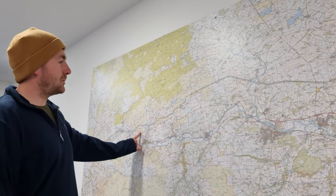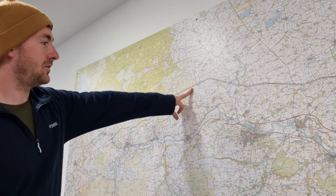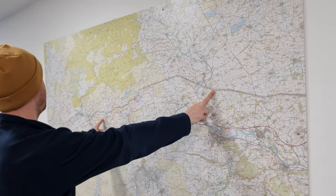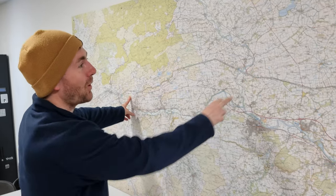So we're going from Haltwhistle today, all the way along the wall, to a place called Fallowfield, which I think was here. So that's the walk we're doing today, which is about 31 kilometers again. It's quite a big day.